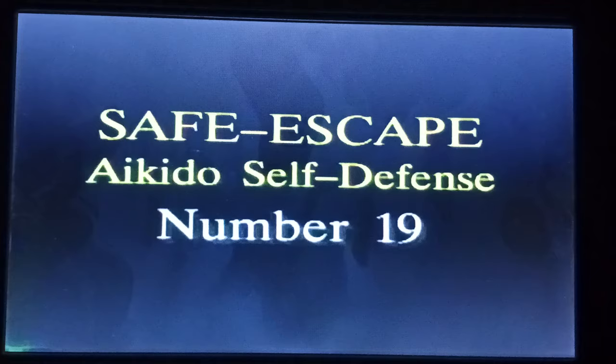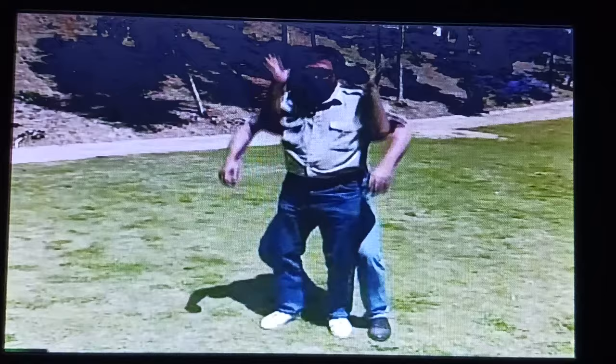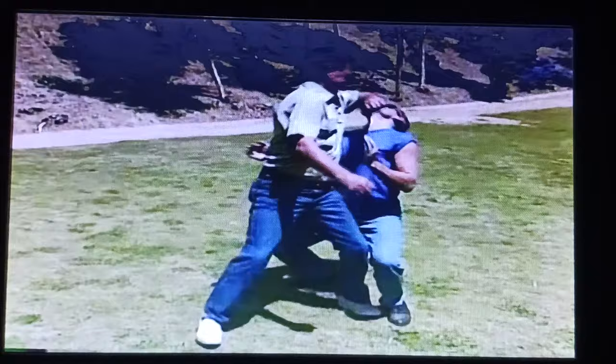Safe Escape, Aikido Self-Defense. Now, in this situation, the assailant again is from the back. He gets you into a full Nelson hold, a very common type of attack. Breakout, elbow to his jaw. Now watch the breakout.